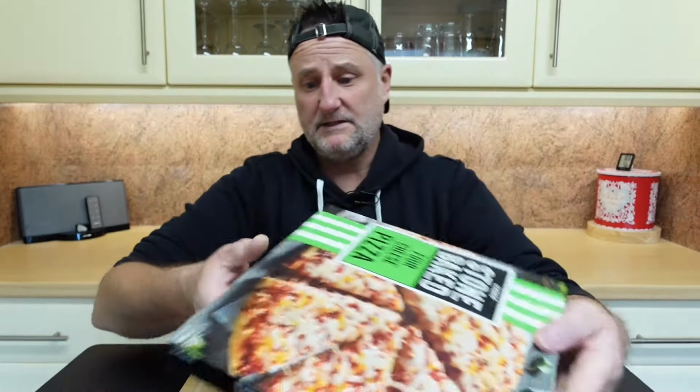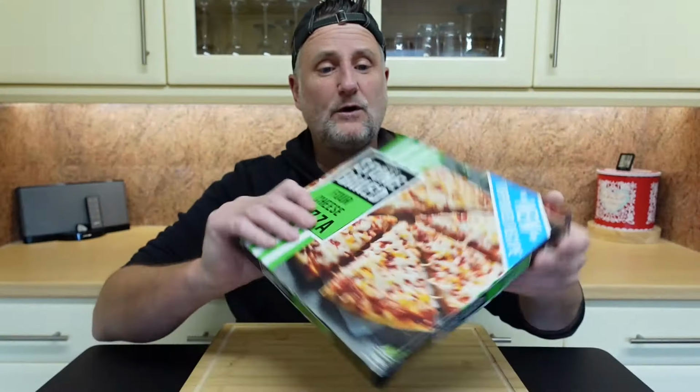Right, there isn't really much else on there. How much did it cost for 360 grams? £1.65. So that's a sort of three-quarter size pizza. For £1.65, that's cheap, isn't it? That's very good value. If this has got lots of flavour and good quality texture, this is going to be a steal at £1.65.